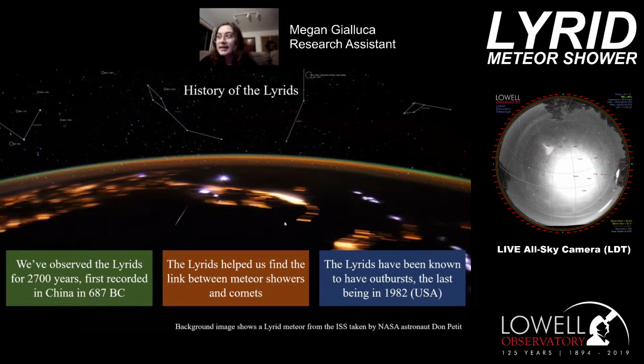And then finally, the Lyrids have been known to have outbursts. What this means is that periodically, some years, instead of having a max hourly rate of like 20 meteors, the Lyrids will show a couple hundred meteors. The last one of these happened in 1982 and was observed from the USA. A couple times before that, there was one in 1942, which I think was observed in Germany, and one in 1922, which was observed in China, I believe. So keep your eye out on the Lyrids. They might surprise you some years.